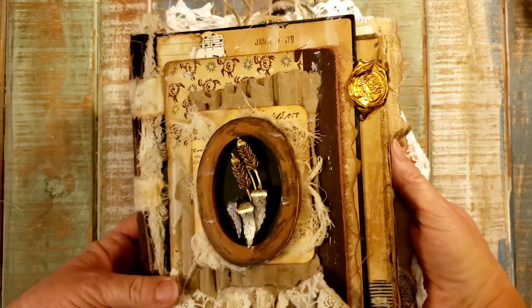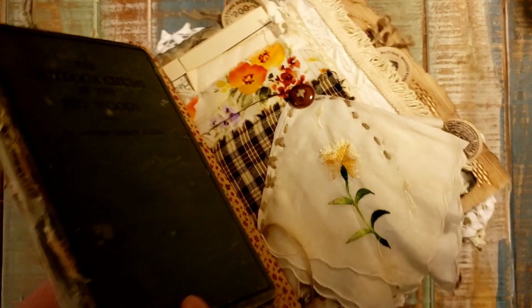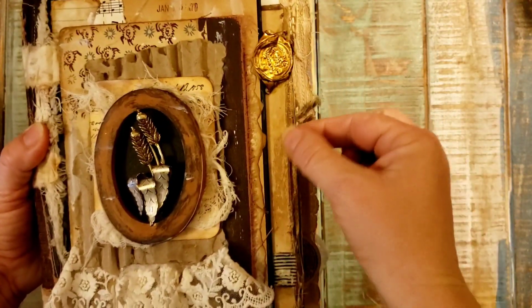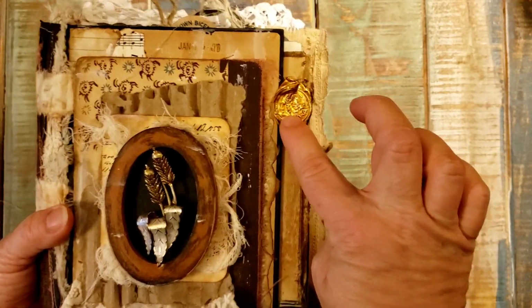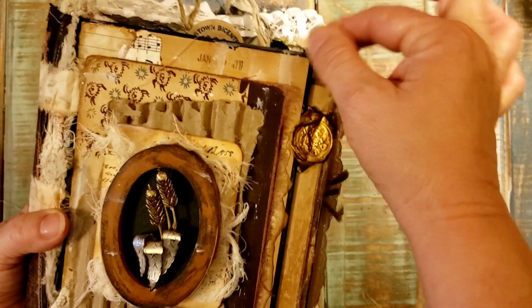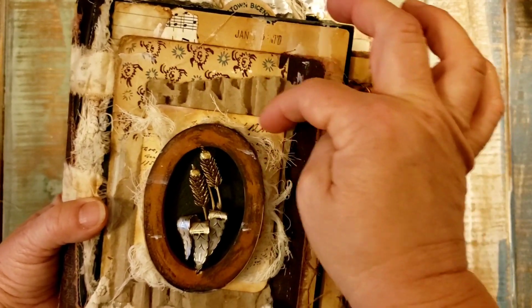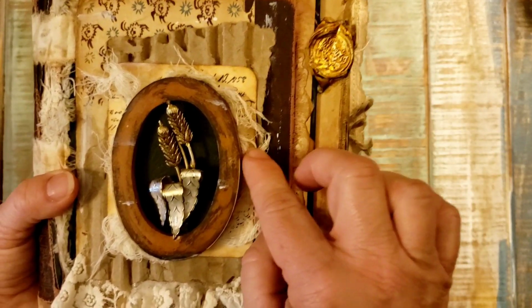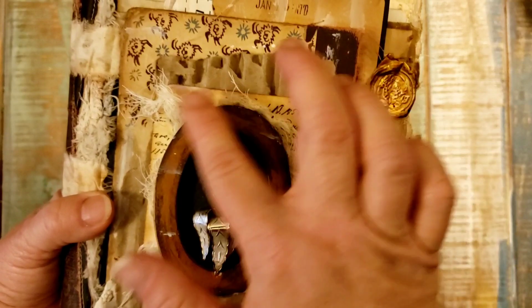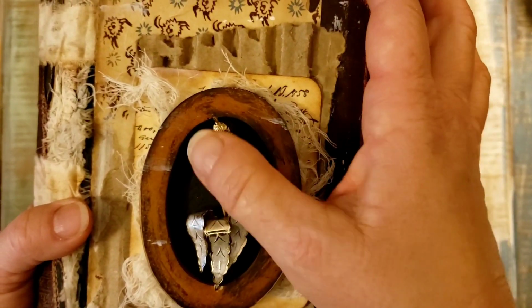I'll try to go over, like, here's a separate book here on the inside of the cover. And so there's a layer here with a book, some little embellishments, another book cover. Here's another book cover. Here's some cardboard, some cardstock. Here's a wooden frame and wheat.